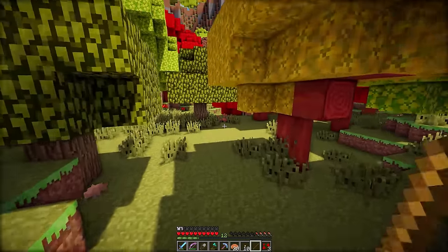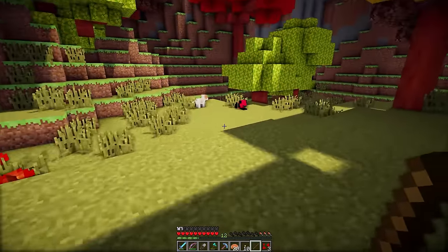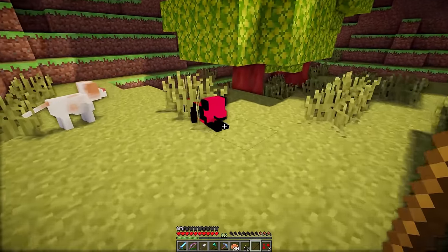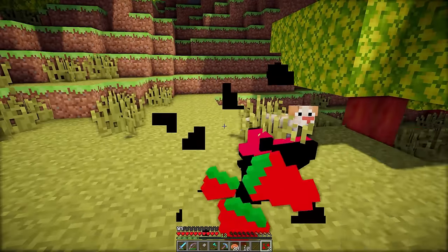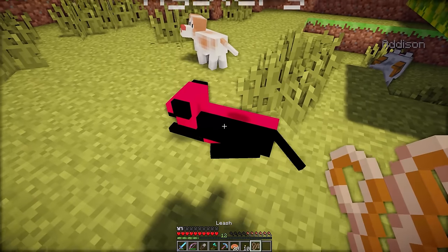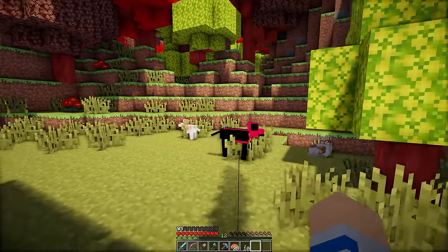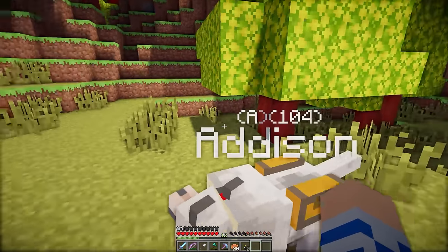Oh, this looks promising. Addy, this looks promising. This looks exactly like Mystery! Oh, I found you. I'm gonna eat some strawberries. Oh, and you've made a friend. Do you have a collar on already? Can I lead you? Yeah, I can. Mystery already had a collar. Okay, well, bye, Beagle. All right, so we're good, Addy.